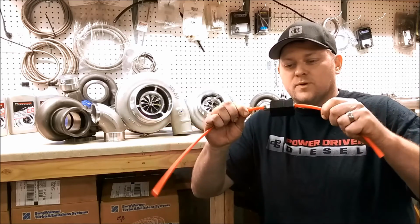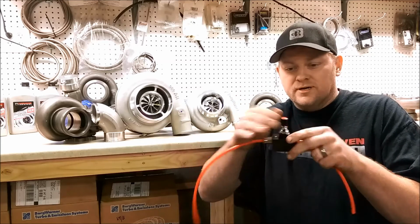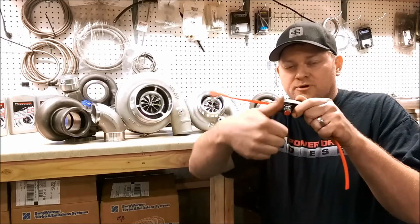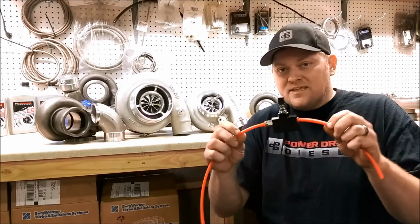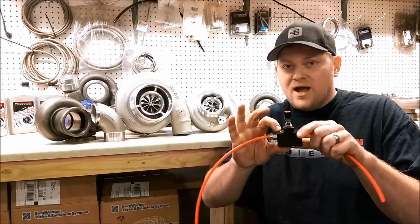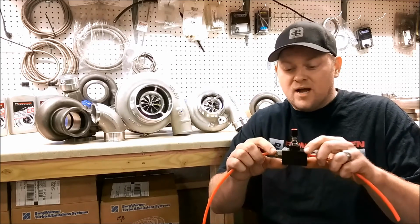This is a new product that we recently released. This is an in-cab adjustable boost controller. It's got a little knob here. You turn it up or down to increase or decrease the boost pressure. What's nice about this is it's designed specifically for high boost applications, which means we designed it for the diesel trucks that we love and operate.